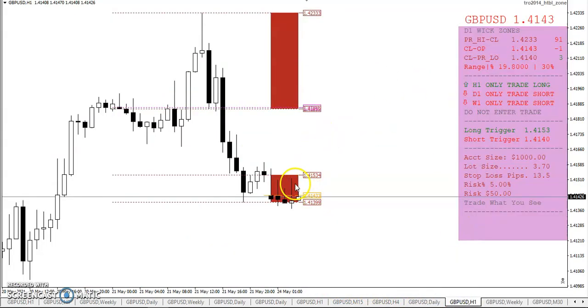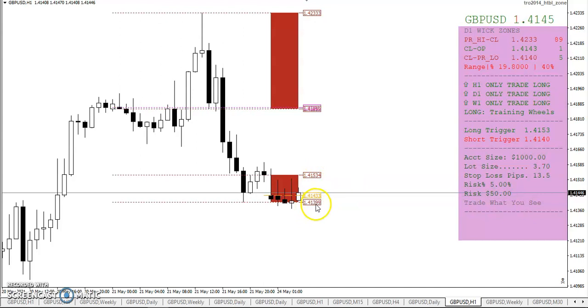Wick zones: right now we're in the lower wick zone of the previous day's candle. So the breakout to the upside is at 141.53, and the downside, let's call it 141.40.